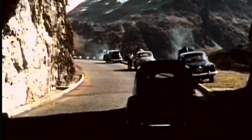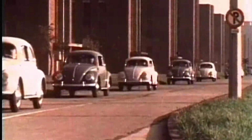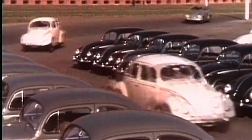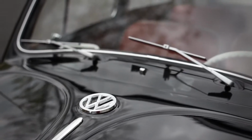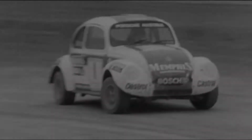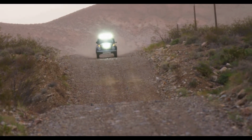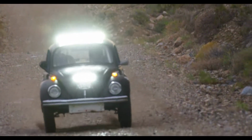To think, the Volkswagen Beetle has been around since 1938. In fact, the Beetle is one of the most popular cars ever made, with close to 22 million sold worldwide, many of which live on to this day, some, would you believe it, as vintage rally cars. The VW Beetle is then, quite literally, one of the most iconic cars of all time.